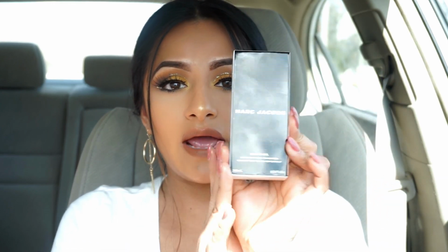a good deal. Do you guys believe that even Marshalls sells Marc Jacobs and they even sell foundations? I've seen that at other beauty finds or makeup deals for less. I don't know if you guys are familiar with the recent Marc Jacobs that came out. I don't know the name, but there was a foundation that recently came out. But I found this one at Marshalls.